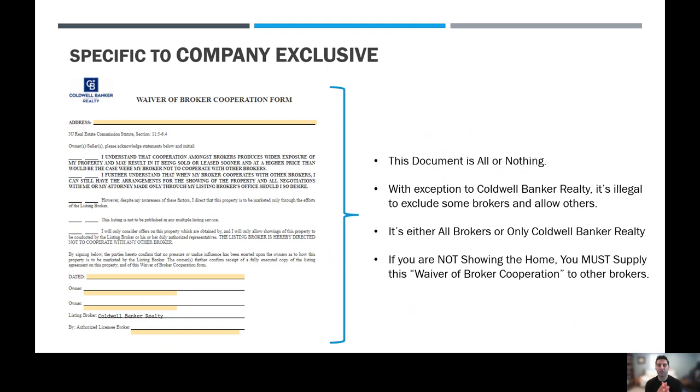What this is saying is, during the exclusive period, you have the right to show it to all companies or just to Coldwell Banker. I'm going to take a stand on this one and say that you really should have a waiver of broker cooperation signed on every exclusive listing that you take. There are reasons that I'm going to get into as to the why, but if for whatever reason you choose not to have that signed, not a problem.